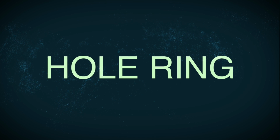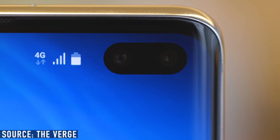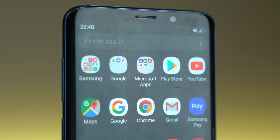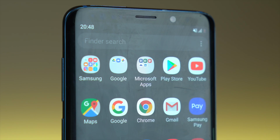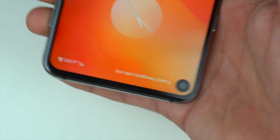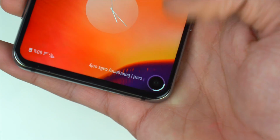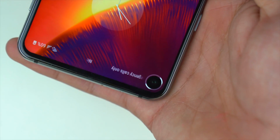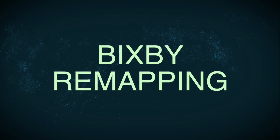Moving on, we have notification light. The Samsung Galaxy S10 design gets rid of a lot of things from the top side of the phone compared to the previous models. So they have removed the iris scanner, the whole top bezel is a lot slimmer now, and they also got rid of the LED notification stuff. So instead, now we have a hole on the display that has camera and also a ring light around it. If you get a notification, the ring around it flashes, which now acts as a notification light, and I think that's kind of neat.